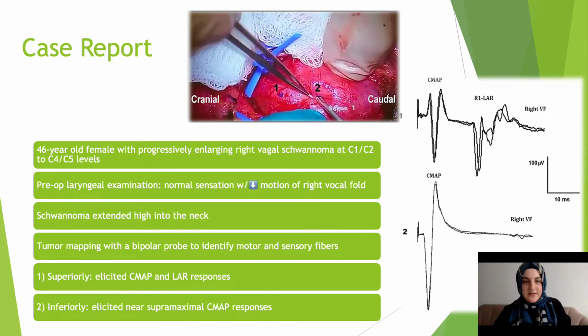All right, so we're diving into the case itself. So this case report is on a 46-year-old female who has a progressively enlarging right vagal schwannoma at C1, C2 to C4, C5 levels, so the cervical vertebra, right? A preoperative laryngeal examination was done, which showed normal sensation with motion of right vocal fold. And then intraoperatively, we see that the schwannoma extended high into the neck.